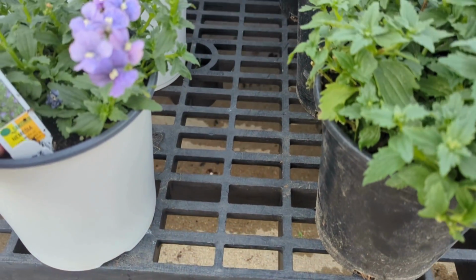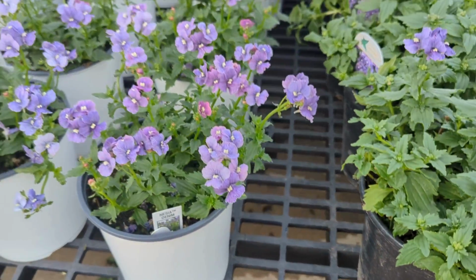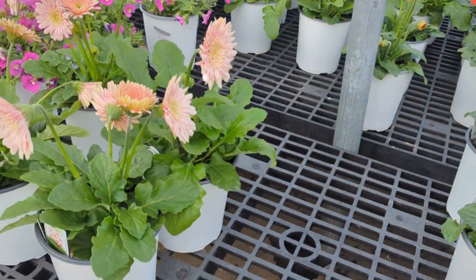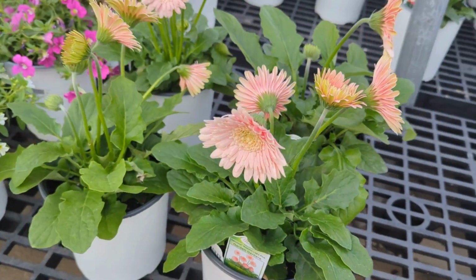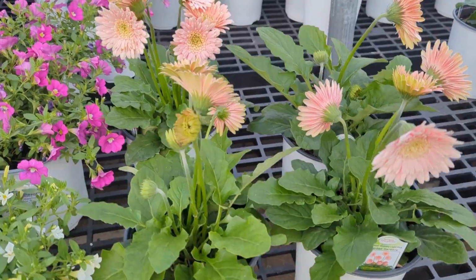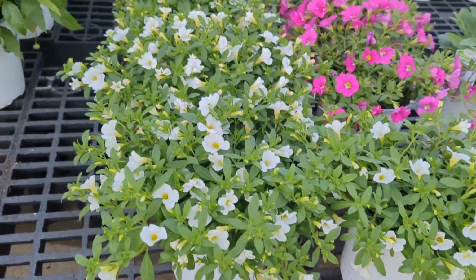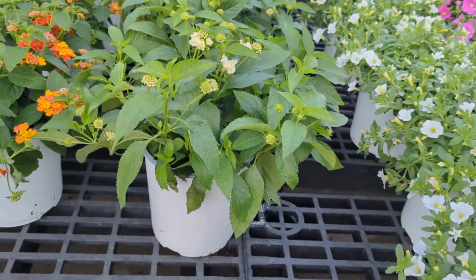Here is their own version of Nemesia. So beautiful purple Nemesia. And then they had Gerber daisies as well, in all types of colors. I mean, reds, pinks, oranges, yellows. They're just beautiful. They were $12.99 for the large and $6.99, I think, for smaller ones.